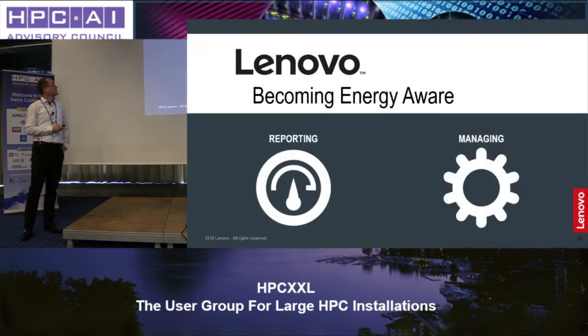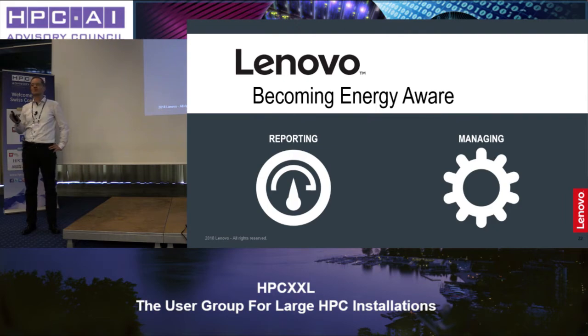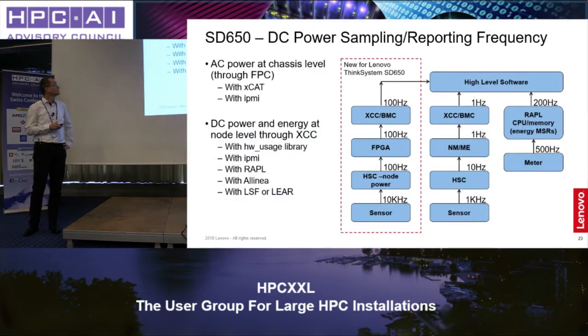The software side. So we're looking at two things. First of all, reporting. So you have to understand what your actual power consumption is to do something like chargeback or actively going to your application and changing things like frequency. The more accurate your measurements are, the better the decisions are that you can make. And then, of course, you need some kind of management to implement those decisions on the applications.